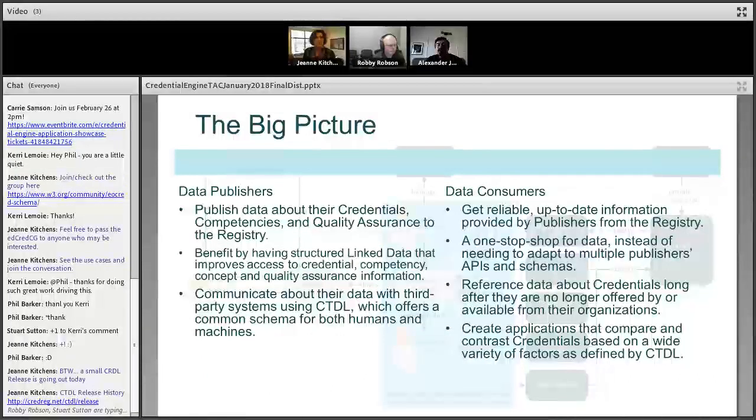And what this enables is, well, there are kind of two buckets of target audiences for Credential Engine. There are data publishers, the organizations publishing information about credentials, competencies, concept schemes, quality assurance, basically any sort of data that we discuss. Publishers would put that data into the registry. The benefit to them is that they would then have their data in CTDL, so it's all in a common schema, which really helps enable the linked data aspect, which in turn allows them to communicate about that data with third-party systems, not just between their employees, but also between the actual systems themselves.